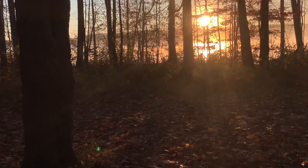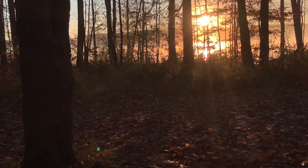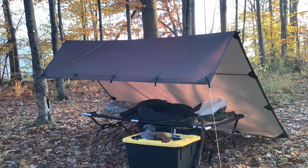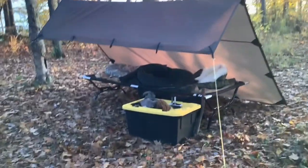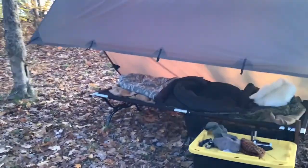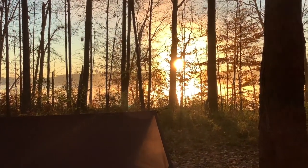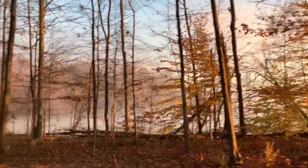I don't know if the beauty of the moment's actually coming through, but wow, the sun's coming up over the lake. It's 27 degrees and there's a mist. Oh, it's beautiful. Here's my setup. Look at that. That's beautiful. Absolutely beautiful. There's the sun. Oh, it's gorgeous.